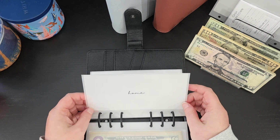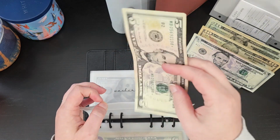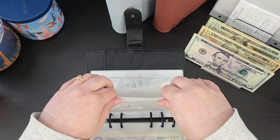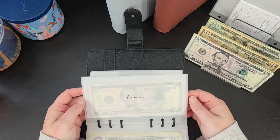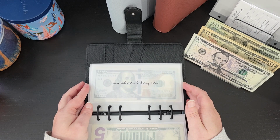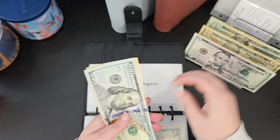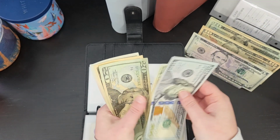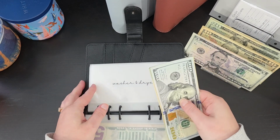Home is going to get $5 this week. Just to start it off, I'm not really sure exactly what this is going to be used for, whether it's going to be a down payment or decor. Regardless, having some money in there is not going to hurt us. Washer and dryer is also getting $5 this week. So 5. We've got 120, 140, 150, 155. 155 in washer and dryer.